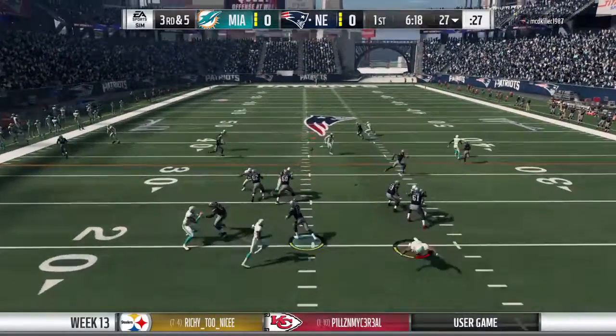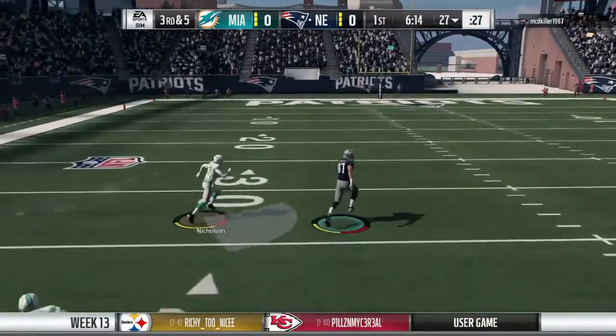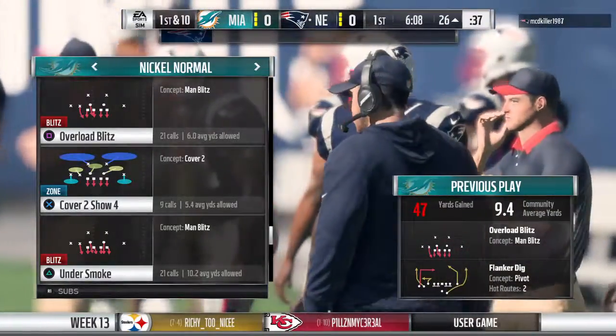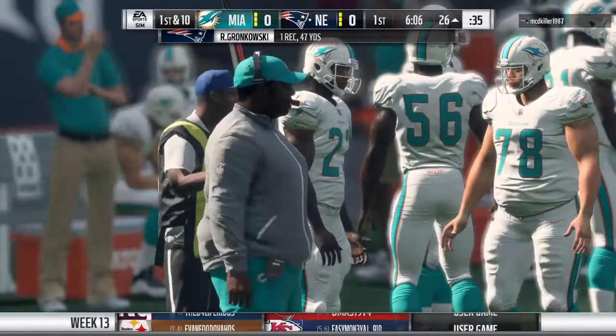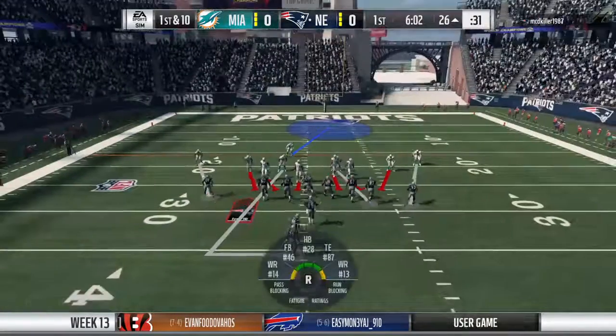From the gun on 3rd down, Brady looking for Gronkowski, and he's got him, complete. And all the way down to the 26. A big play, Brady to Gronkowski, 47 yards. First down and 10 now for the offensive group.